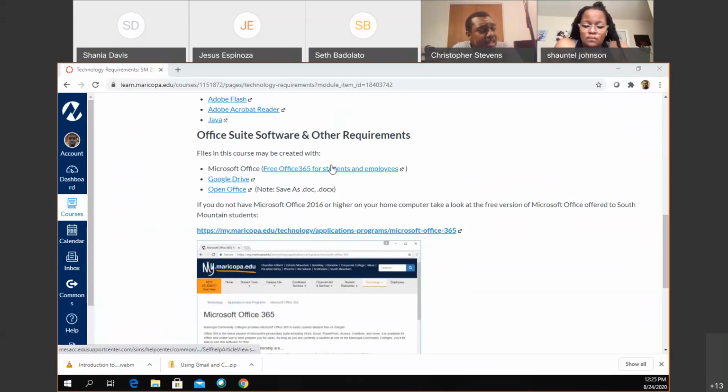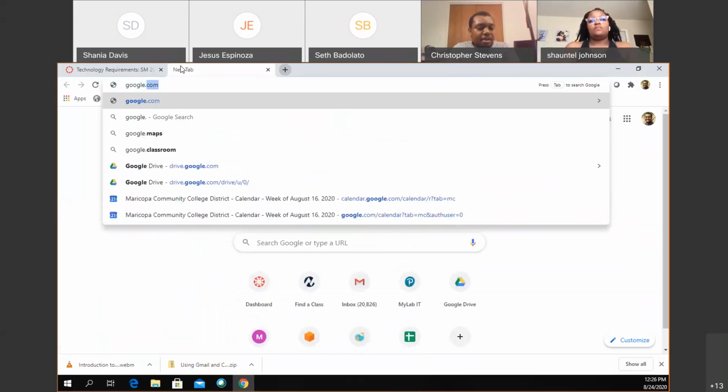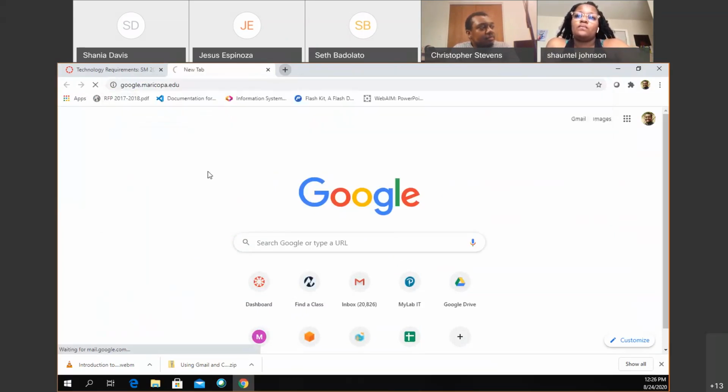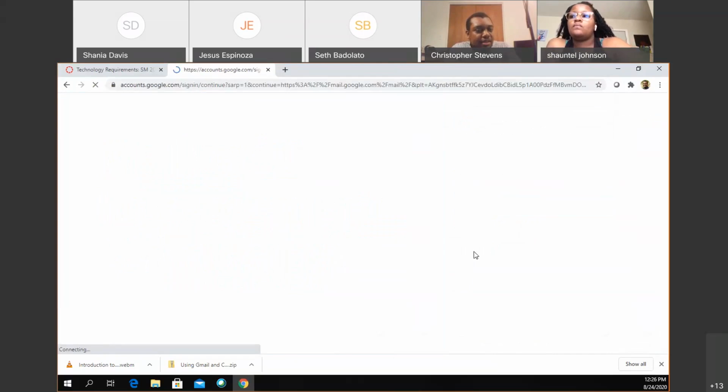Google Drive is another thing that you automatically have as a Maricopa student. It's included in your Google Suite, so when you go to your Gmail account, it will be there. Actually, let me show you an example. I'll go to google.maricopa.edu, and then I can sign in with my username, my MEID at maricopa.edu, and my password.